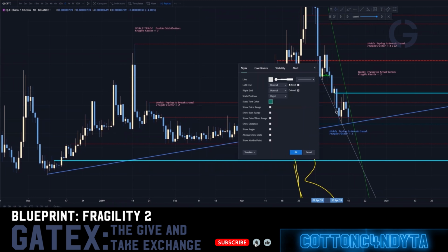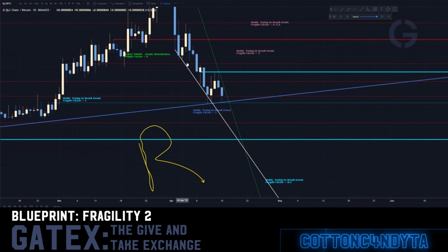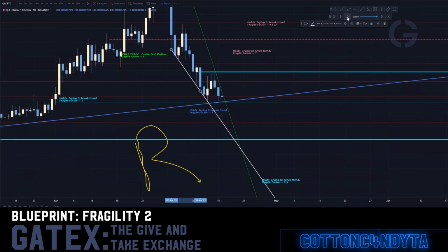how do we do this one? Let's just turn this white. We'll use white for the backside of trends. So now we've kind of identified where next possible failure points could be, right? Like this. So we're going to just let this mature.